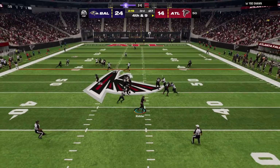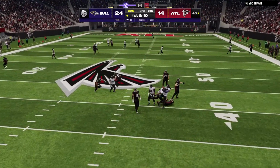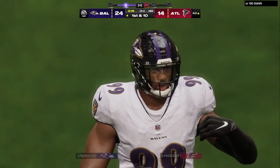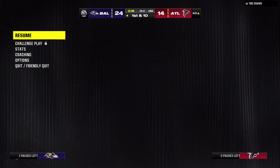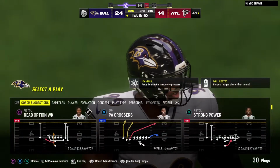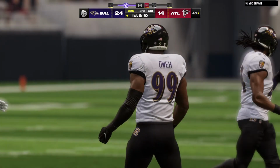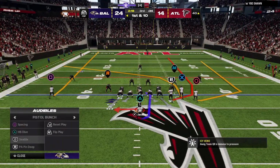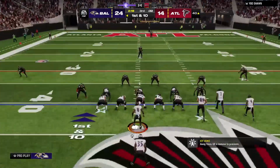Going for it on fourth down, it's Ritter. And he's brought down. Can't do anything with a football. It's a sack and a turnover on downs. Boy, a curious decision to go for it. Doesn't pan out. And it'll be a turnover on downs.